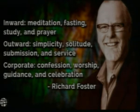I love the way Richard Foster breaks them down. He says there's inward, outward, and corporate disciplines. So there's certain ones that are inward, like meditation, fasting, study, and prayer. We spend time with God alone engaging these things. There's others that are more outward, in terms of our performance: simplicity, solitude, submission, and service. Those are all forms of spiritual disciplines.